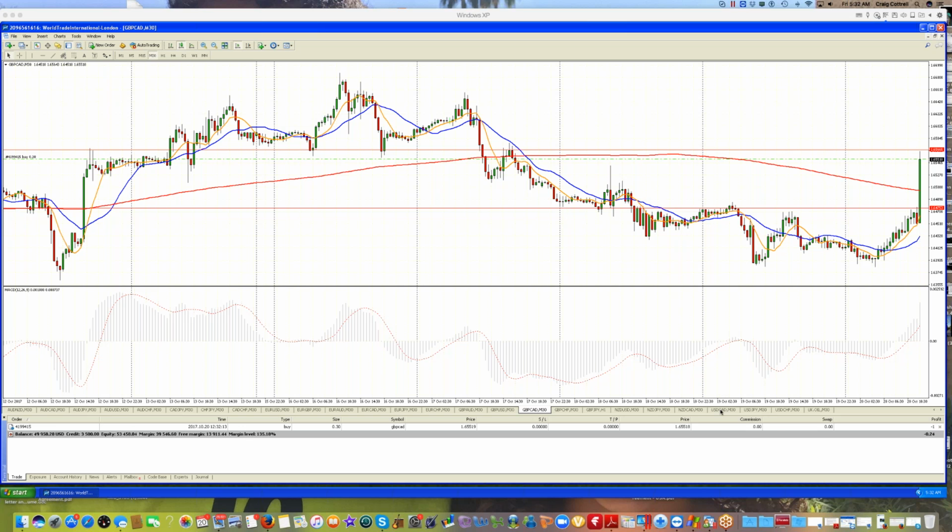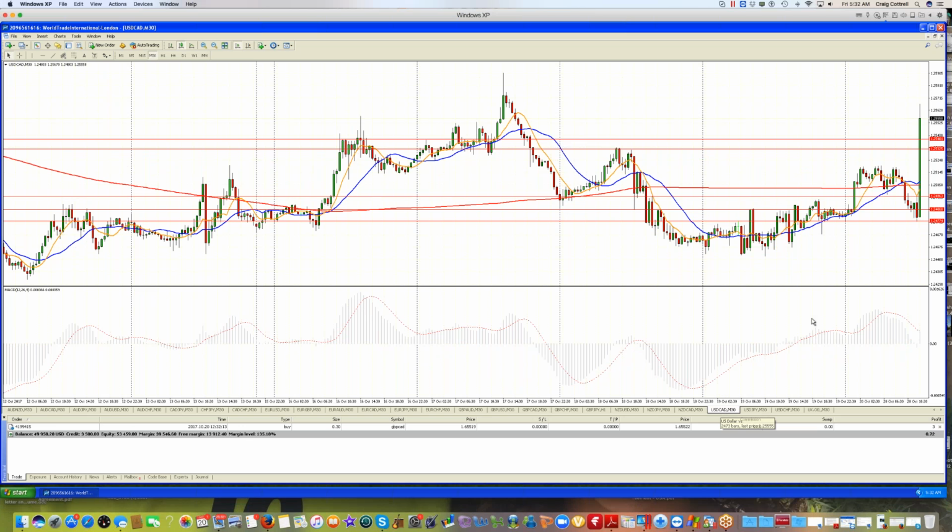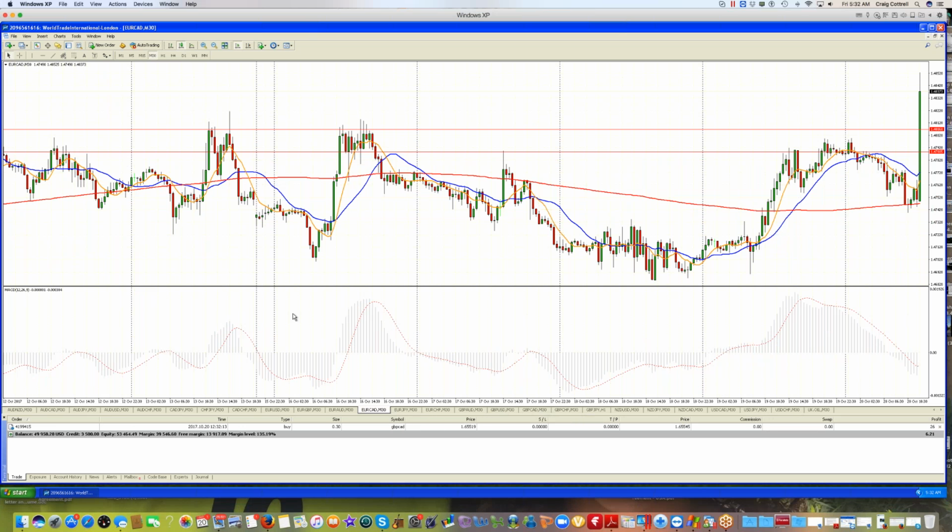While it's doing that, let's check some other pairs. Ooh, Dollar Canadian blew through everything. Signals aren't there yet, though. Lots of big spikes there, yeah?